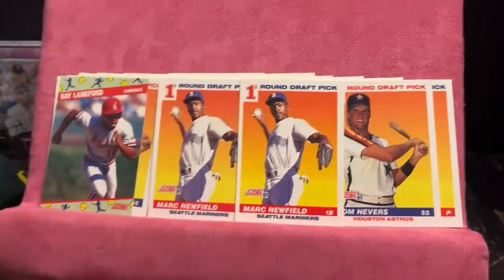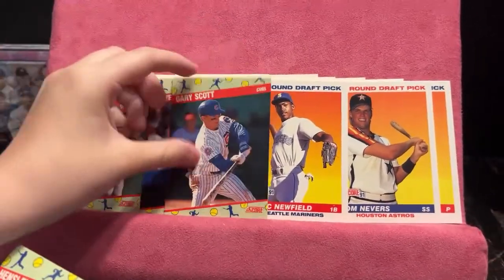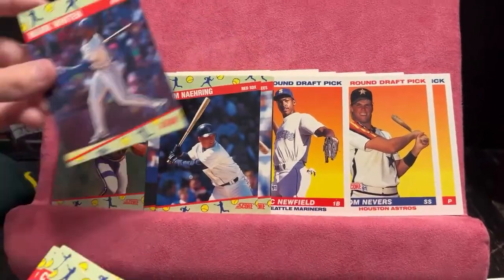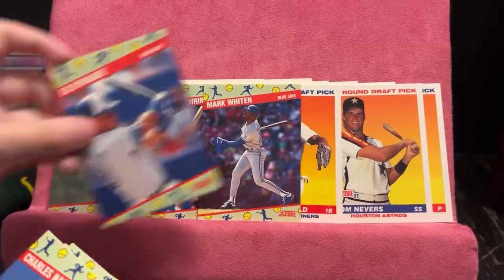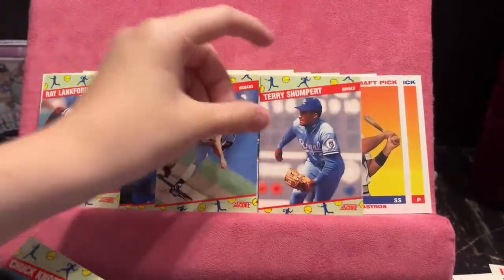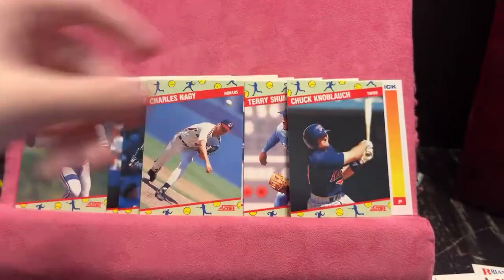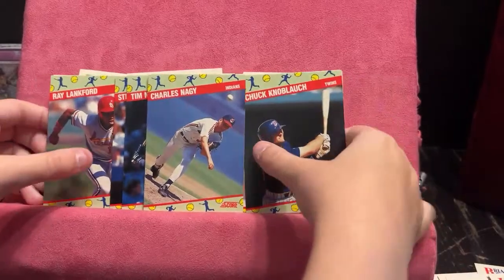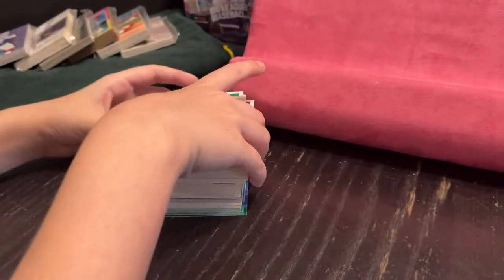So we go with Ray Langford, Steve Decker, Gary Scott, that didn't work out. Hensley Bam Bam Meulens, that didn't work out either. Tim Naehring, Mark Whitten again, Ed Sprague, Charles Nagy, Terry Shumpert, and Chuck Knoblauch. Okay. You can just put them right down wherever. Yeah. Not done yet. Oh, let's keep this under 20 minutes.